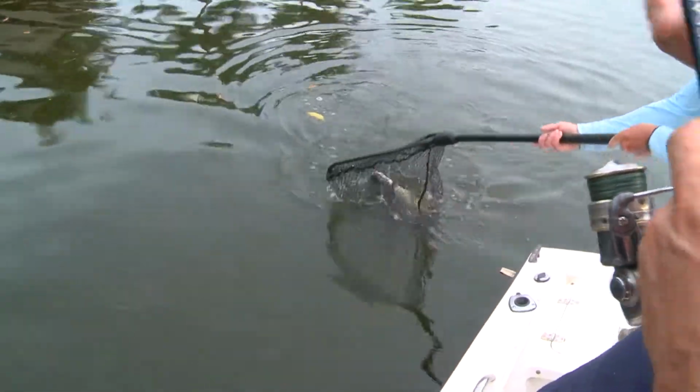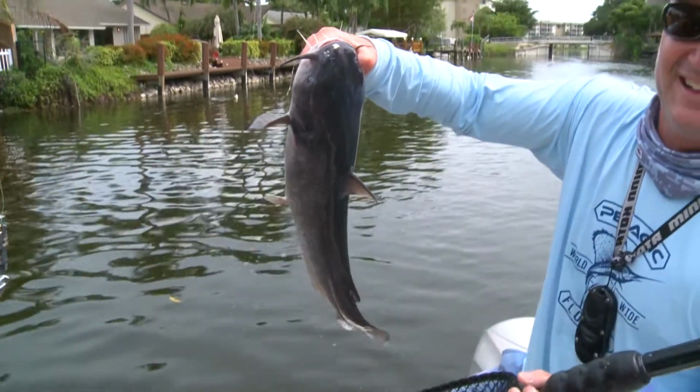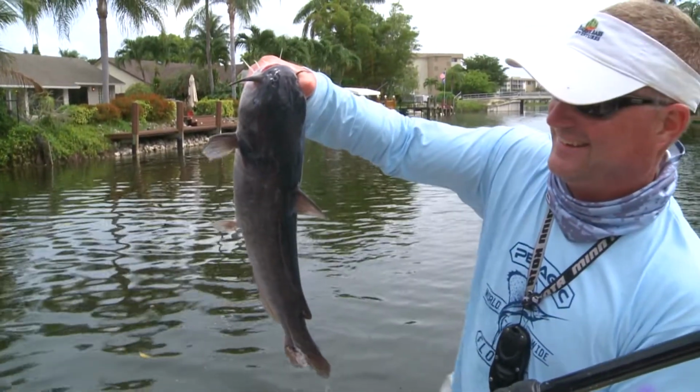That's a big one. Hey, come on in here. You had me excited there for a second, James. I thought that might be the clown, but when he wasn't jumping, I knew something was suspicious. But that's not an unusual catch in here, to catch a nice channel cat like that.